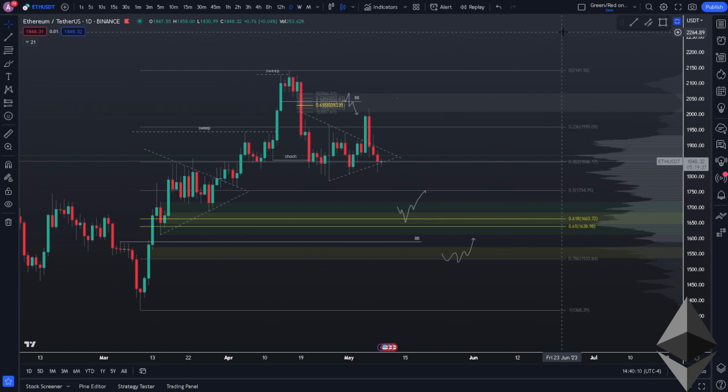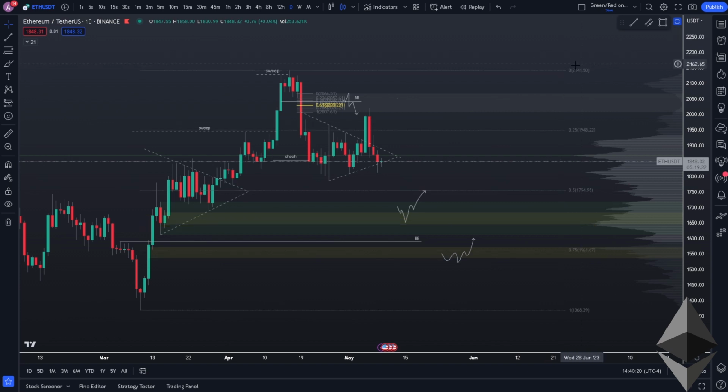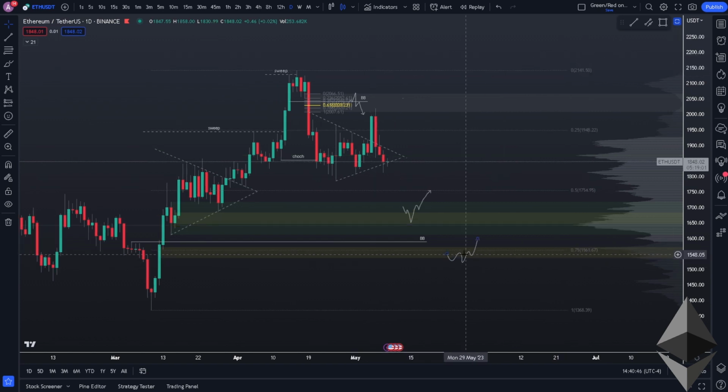A lot of algorithms are also run on quarterly levels. So if we check out the quarter levels here, this lower level of liquidity also lies in the 0.75 and can find some sort of support here according to quarters theory.